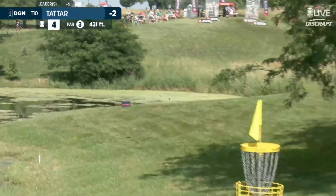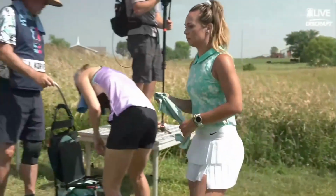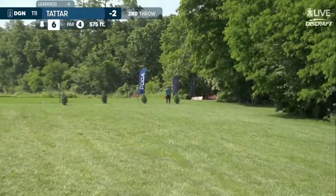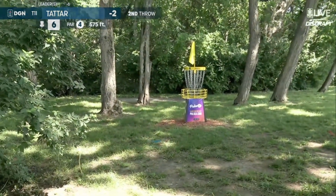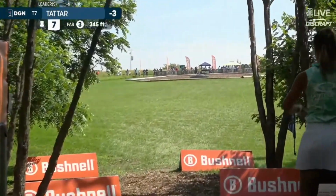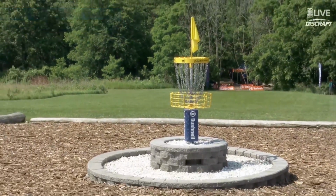430 feet. Kristin gets us way high in the air, but plenty of distance to get inside the circle. Yeah, it's still a long ways from the basket. I would say well within circle 2, if not outside circle 2. Got a couple of bees in the crowd. I love it. Terry? As Arsenio Hall once said, let's get busy. I like it. Oh, no.